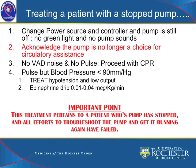If there's no VAD noise and no pulse, then proceed with CPR and resuscitation efforts as you normally would. If there is a blood pressure, but the blood pressure is not enough to sustain adequate circulation, treat the hypotension and low cardiac output by using drips like epinephrine at the inotropic dose of 0.01 to 0.04 mcg per kg per minute.